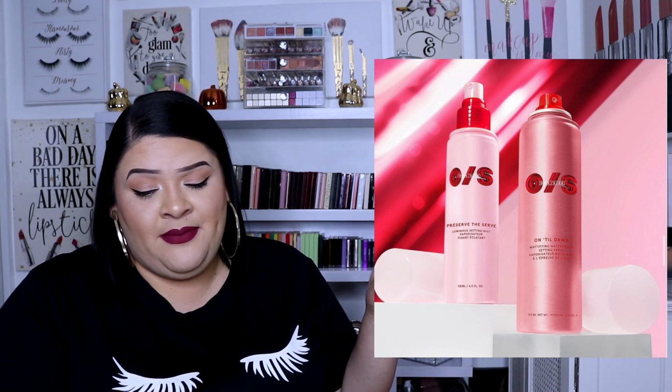Next product that I'm actually interested in is the new setting spray from One Size Beauty. They have two. They have a mattifying waterproof one and one that's luminous. You guys know I would definitely go for the mattifying waterproof setting spray, and it retails for $30. They also have a mini one for $15. I would definitely get the mattifying one.